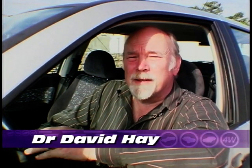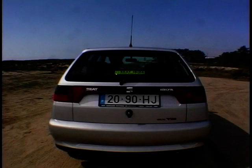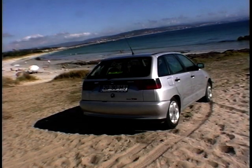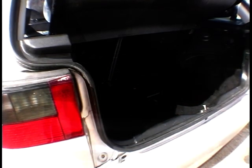Everybody knows about the great Golf TDi. It's a superb car with plenty of punch. Well, there's a new competitor on the market that you may not know about. It's this. It's the Seat Ibiza. It wasn't exactly the TARDIS, but it did surprise me how much I managed to fit in the boot.